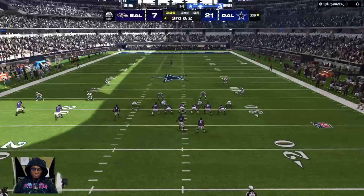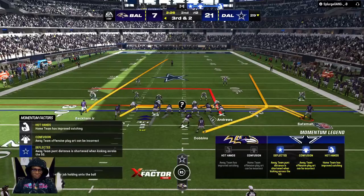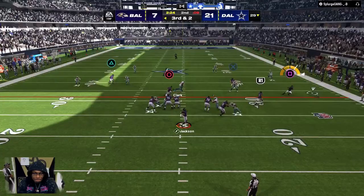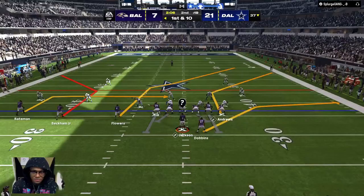After the incompletion, here now, third and two. And Bateman, he'll go in motion right here. Third and two, here's Jackson. He's got his tackle. That's read, but he gets this up across the 35 before he's out of bounds. This one's going to get him a first down.